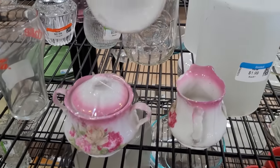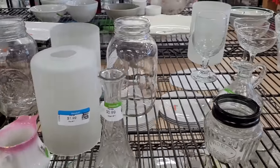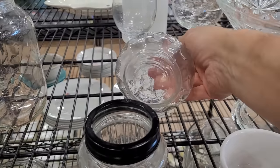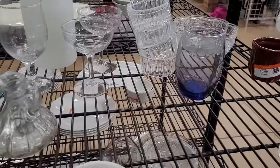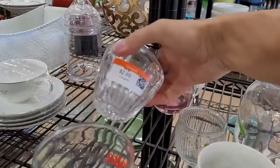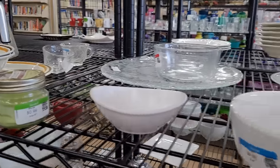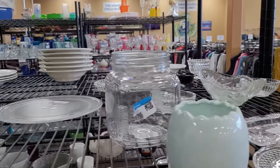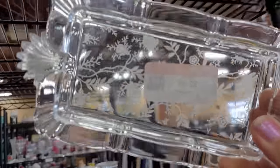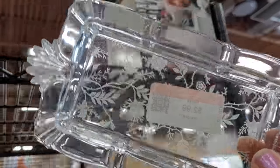A set of 3. I love the pink. Sadly, a massive chip and crack in the creamer. We've got a little cruet here. As I pick it up, I can tell it is modern, very lightweight glass. These are tabletop lighters. There's 2 of them. Again, by the feel and the weight, I can tell that they are modern pieces. Oh, this is lovely. Fostoria Chintz, a little dish. I'm not sure if it's a butter dish, possibly, but I'm going to take it anyway because it would be a lovely trinket.